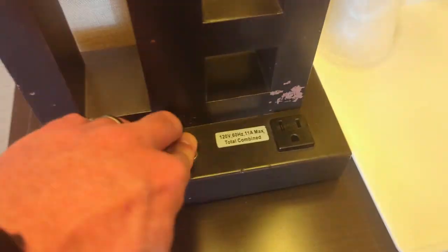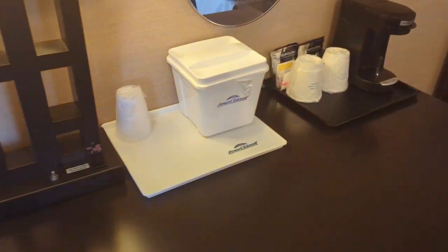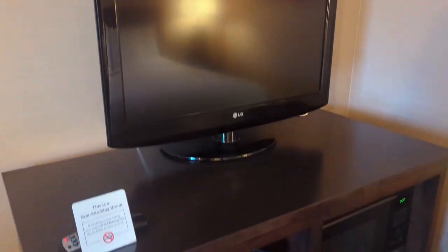outlet on the lamp here. Obviously hotel showing some signs of wear. Coffee maker, ice, chair that's seen much better days. Little TV, but what do you need really? I've got a little mini fridge, it looks like. Boom. Microwave, that's fantastic. Two little drawers here.